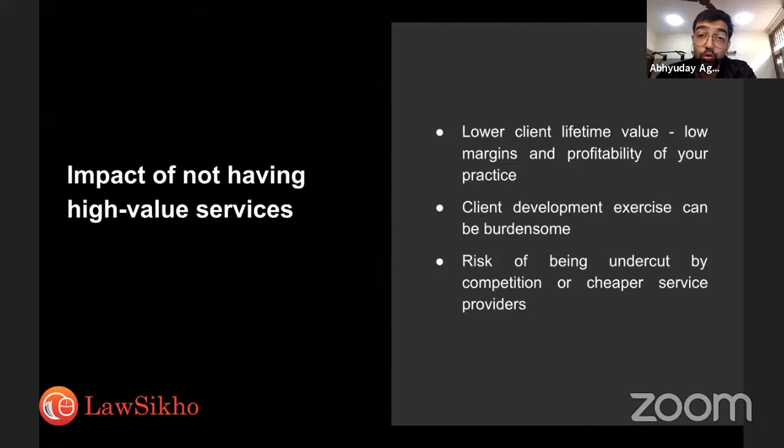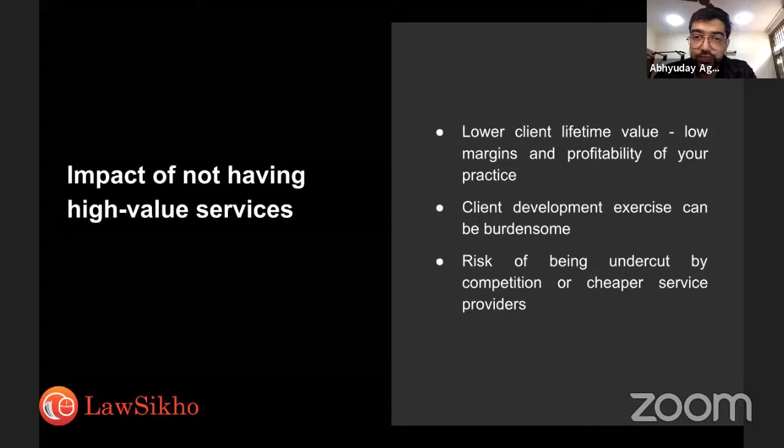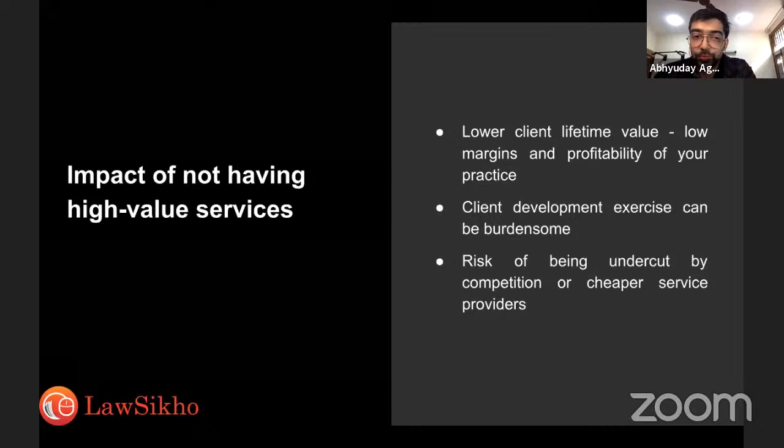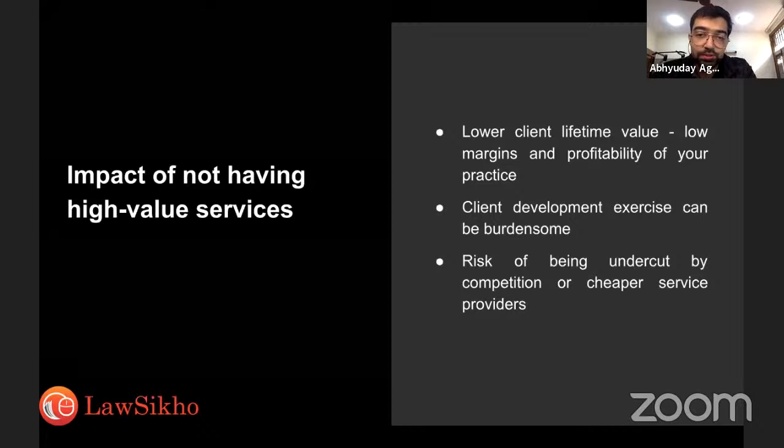There's going to be a lower client lifetime value, lower margins, lower profitability for your law practice. I explained what client lifetime value is. Okay, so the margins that we can charge will be lower because the client won't appreciate the value so much, because the services that we have are low value and standardized. Very easily a quote will be available from the market. But for more complex services, the clients also understand that this person does the job properly. I don't want a risk.